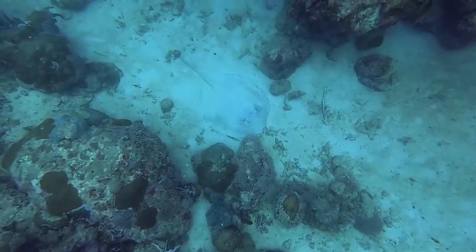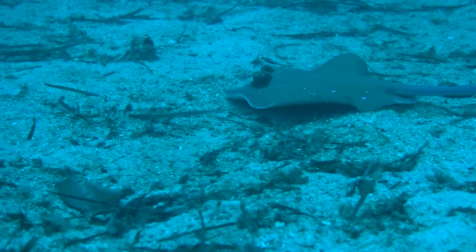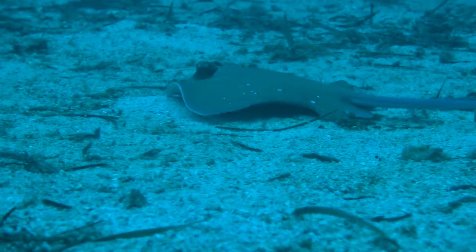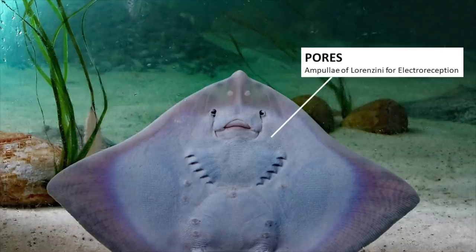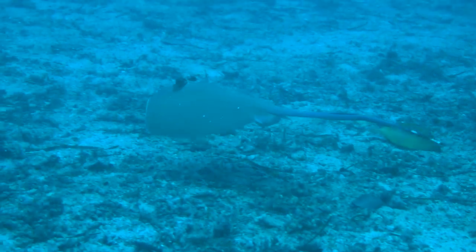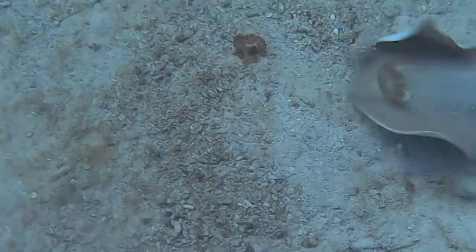The stingray's flat body allows it to sit on the bottom of the ocean, camouflaging itself from predators swimming above as it hunts its prey on the seafloor. They eat bottom-dwelling prey such as worms, clams, and shrimp that they can locate thanks to a network of special sensory organs called ampullae of Lorenzini that detect the bioelectric fields of the animals around them. They can be pretty skittish around divers, which can make our job of filming them rather difficult at times.